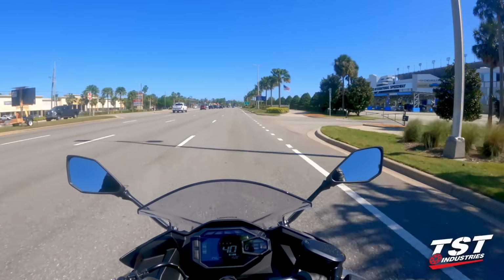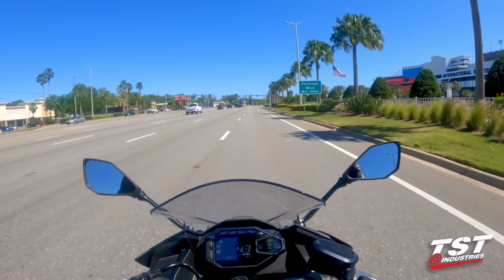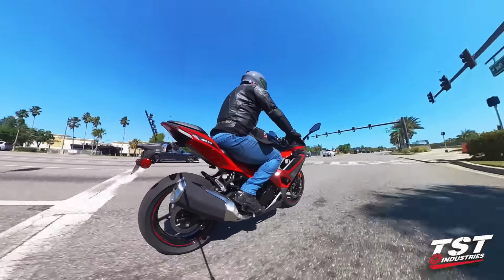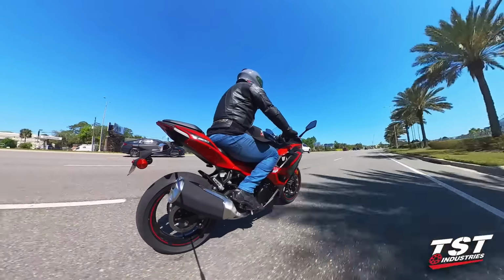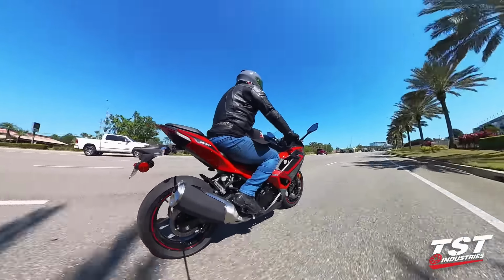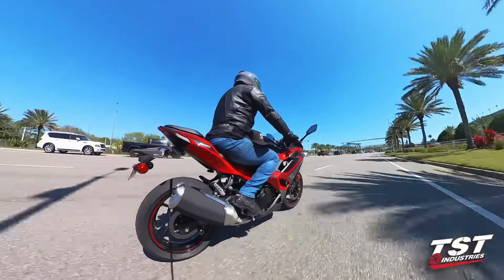Here we are on the first ride review of our all-new 2024 Ninja 500. A seemingly new model in Kawasaki's lineup for 2024. This 451cc parallel twin model is a new bike with a very familiar feeling. And I think that really does stem from the fact that a lot of components on this bike were derived from the very familiar and very formidable Ninja 400.